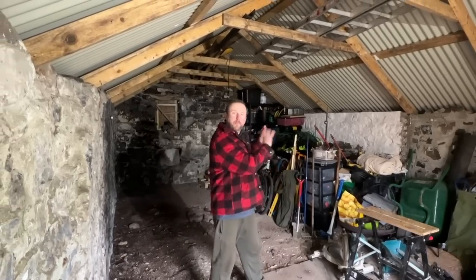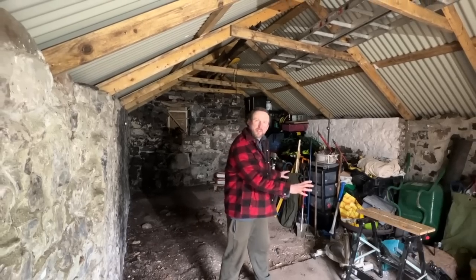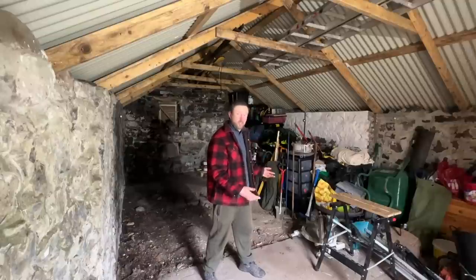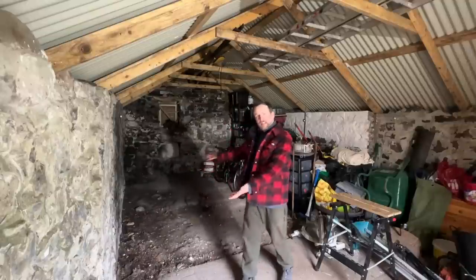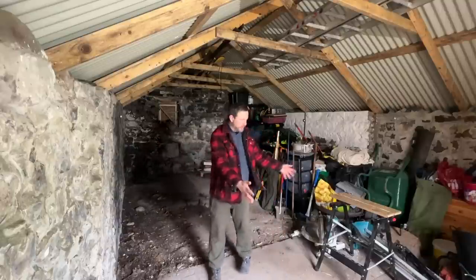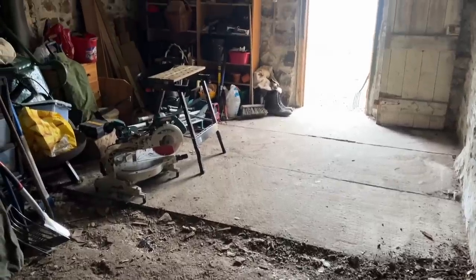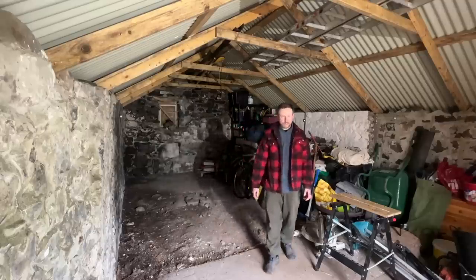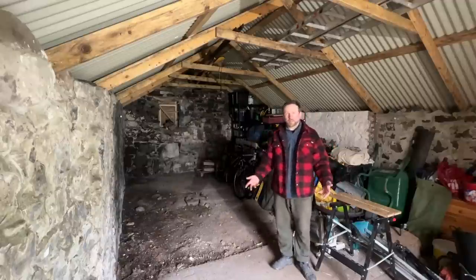So this side of the byre is now all the stuff that's going to be stored in the shed, although I have a feeling we're going to get rid of some more, especially if Sarah's got anything to do with it. This side of the byre is where all the materials will be stored, and this corner here, or this area here, and this area here, if need be, will be the workstation, so we can make our cuts of wood and everything if it's pouring with rain.